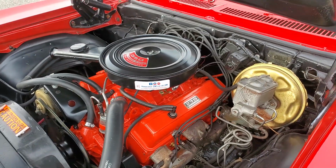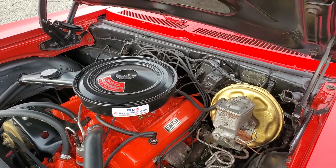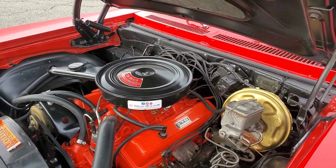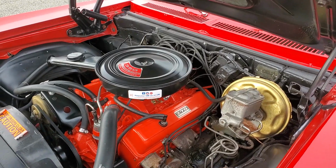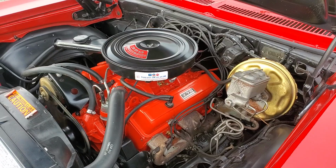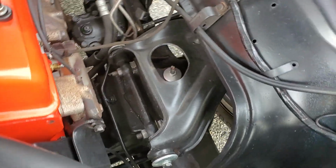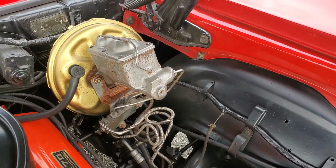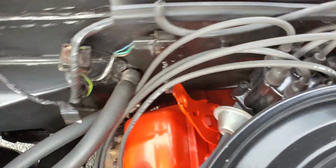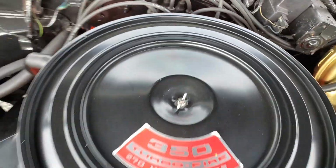The motor is a period correct motor, right? So it's a '69, '70? Yes. Okay. 350. It's a factory dated and correct dated motor for this car. Cool. Gorgeous undercarriage and everything. And it has electronic ignition also. Electronic ignition. Electronic choke.